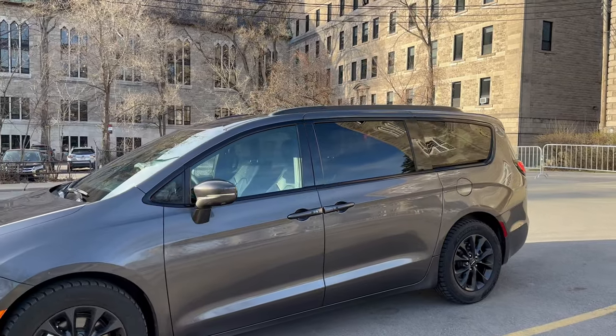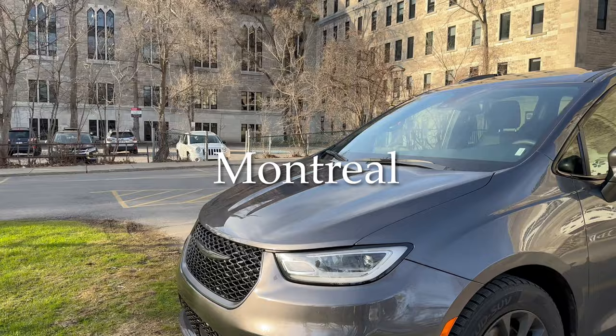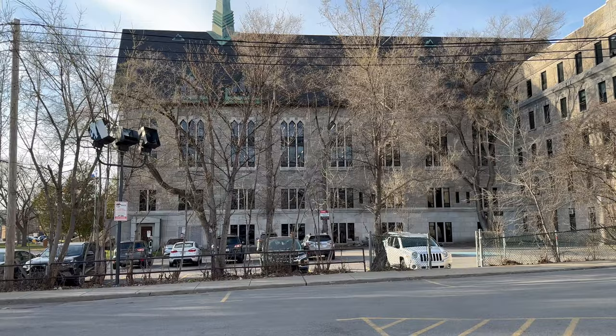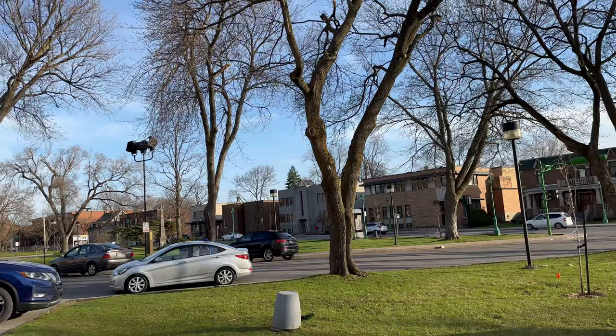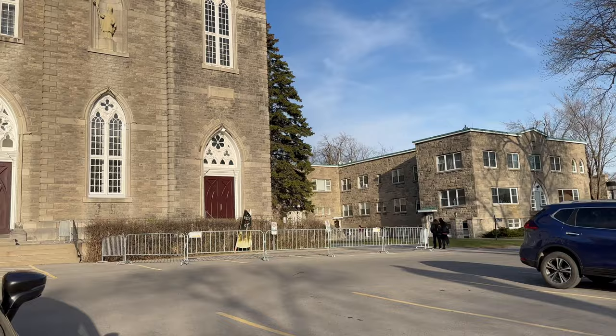That's Montreal. Waiting for my nephew. I'm picking him up to go for dinner. I don't know where he is at. This is the first time I'm here. It's a nice building though. Nice school.